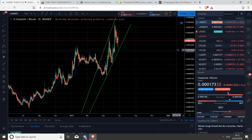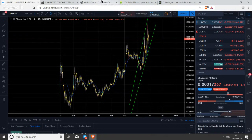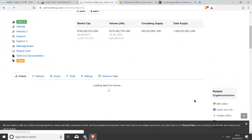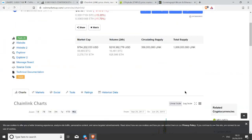In regards to the 6 month picture, let's have a look at what the price is against USD. I would not like to ever say I think it's going to be X amount of dollars. What I wouldn't mind doing is suggesting a range that I feel comfortable at, and potentially we'll even go for a market cap rank.